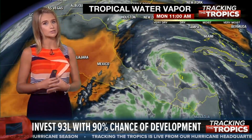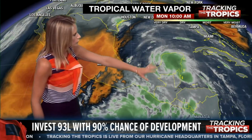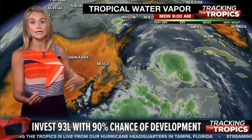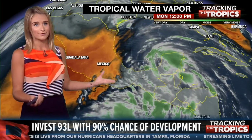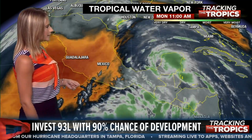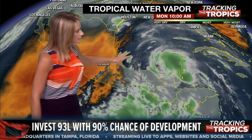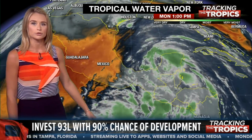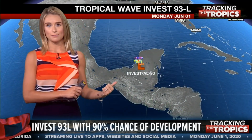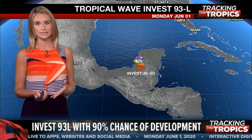Well, right now it's just meandering. It's really not doing a whole lot. It's actually part of a larger circulation here, a larger, very broad area of low pressure called the Central American Gyre. And you may have seen that in social media over the past couple of days. That term has been kind of circulating here, but this is the area of moisture that has a chance of developing. The rest of this is just going to continue to produce showers and thunderstorms over Central America. But these are the spaghetti models for the tropical wave Invest 93L that has a good chance of developing.